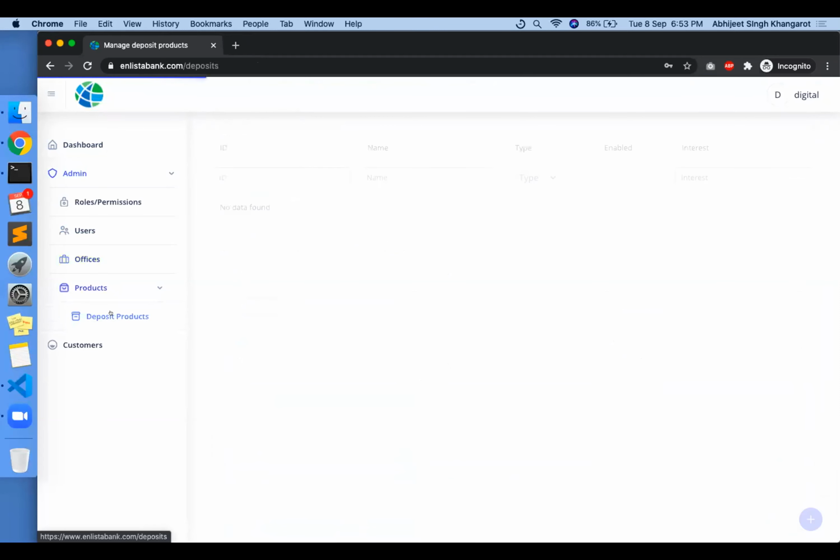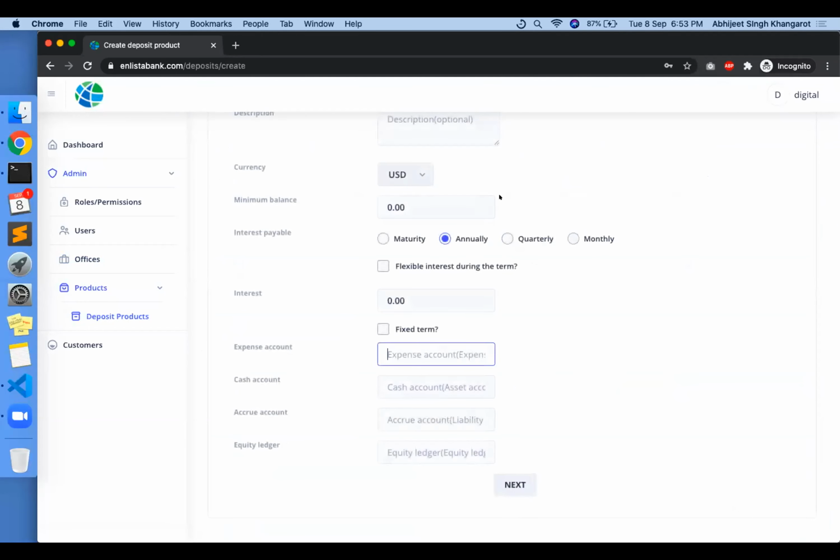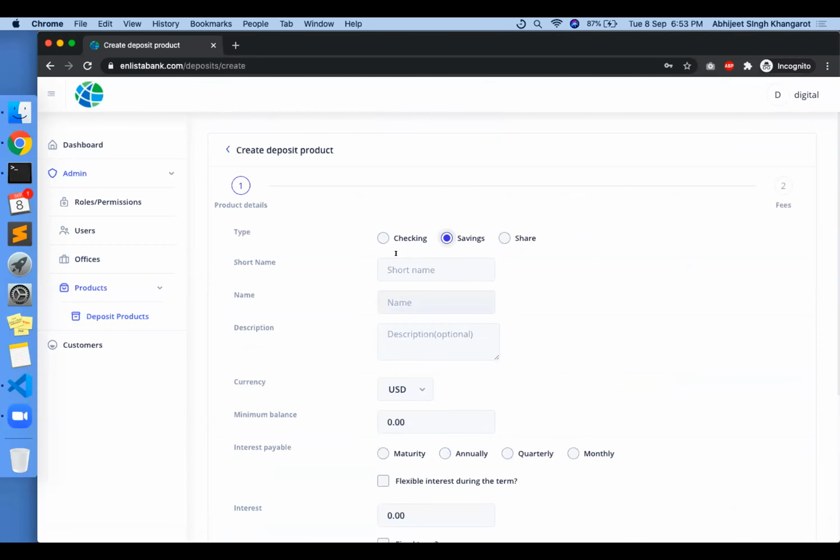In products, we have just deposit products right now. In future, we'll have loans and other sorts of things, shares and all. So this table is searchable. You can search on these things. You can create a new product from here, which I'll just go through, create new product.